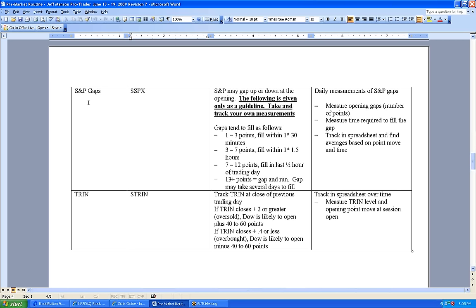But if you know this information, you can put it into your analysis of your pre-market routine. You can say, hey, we gapped up 3 points this morning. This gap should fill on average about 30 minutes into the session. So if I'm looking for a pullback because I expect the gap to fill, does that pullback bring me to a point where I can enter a trade? Is that pullback a place where the market is oversold at that point? Therefore, I can go long and play them with some momentum to the upside.